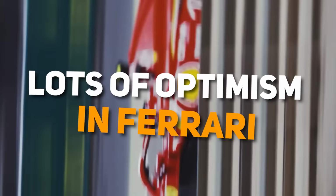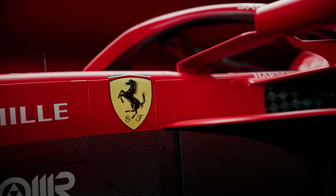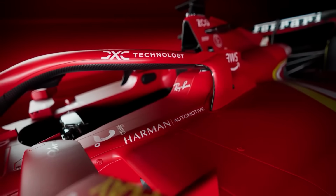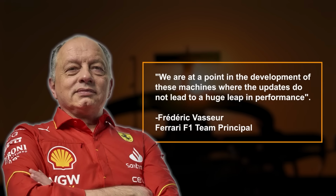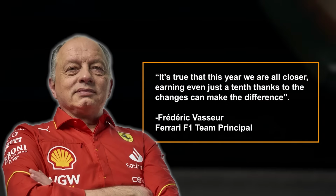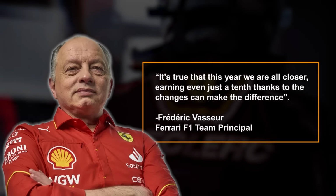At Ferrari, there's a lot of optimism that putting the new components onto the SF24 will give them a big boost, although to the public, team principal Fred Vasseur has been keen not to exaggerate and instead keep expectations low. "We're at a point in the development of these machines where the updates do not lead to a huge leap in performance." However, he did say that even a small step could make the difference for them. "It's true that this year we're all closer. Earning even just a tenth thanks to changes can make the difference."